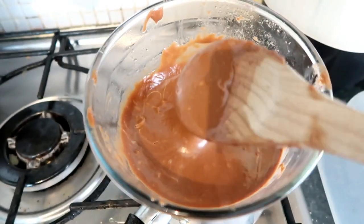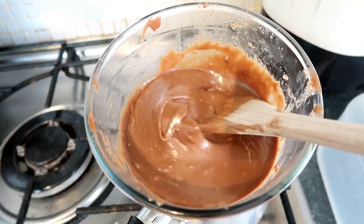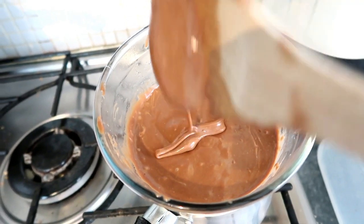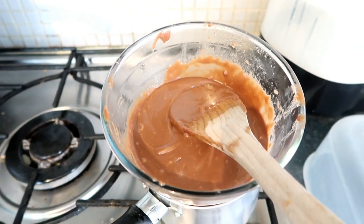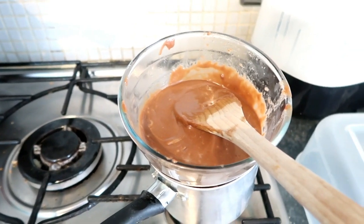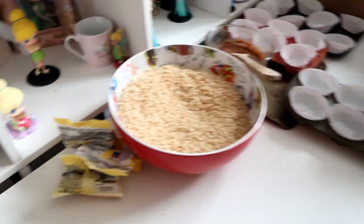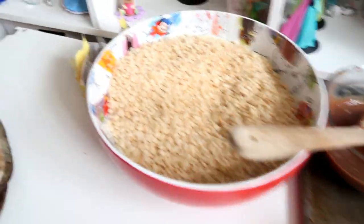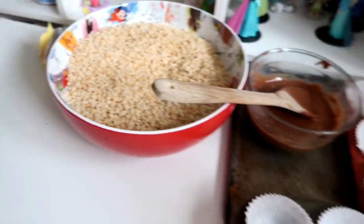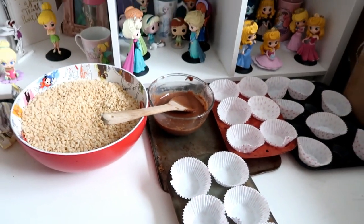Okay, so I've just melted all the Mars bars with the butter and the golden syrup. And now it's time to add it to the Rice Krispies. So I'm going to take it into the room with the mixing bowl and let the kids put it all in. Okay, so we're just about to start making the cakes. We've got the chocolate and the Rice Krispies. We've got some little eggs there to put it on. So we're gonna start, aren't we, kiddies?